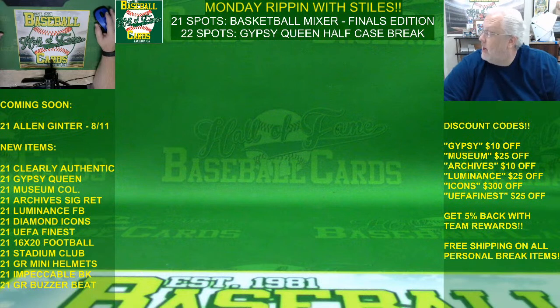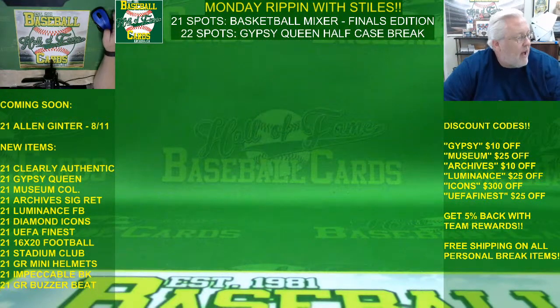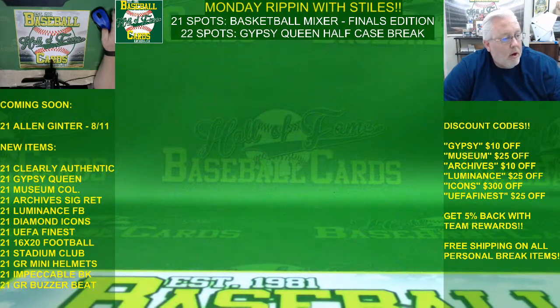I have collected a lot of cards in my life. I have opened up lots of packs. I have probably opened over 500 individual autos over time, maybe more, and I have not once pulled a Mike Trout autograph. Today's the day. I haven't done it for anybody in a break, and I certainly haven't done it for myself, and it's not for lack of looking.